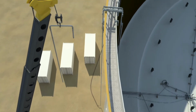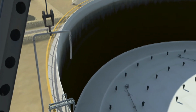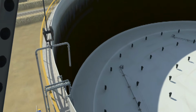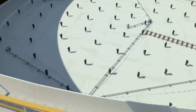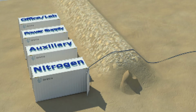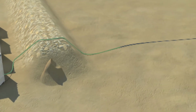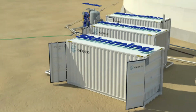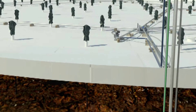Pipes, fittings, oil distributors, and Oreco's specially designed patented nozzles are lifted onto the rooftop. All equipment on the roof and inside the tank is approved for use in these potentially hazardous zones. To avoid risk of explosion, an inert gas, typically nitrogen, is injected into the tank to reduce the oxygen level to below 8%. This level is maintained throughout the entire tank cleaning process.